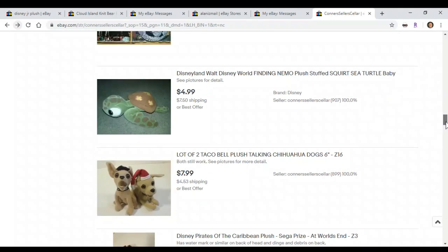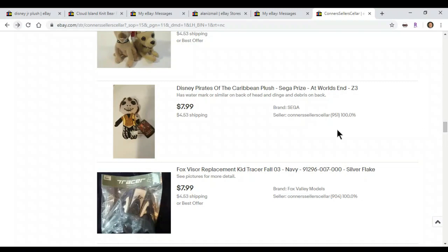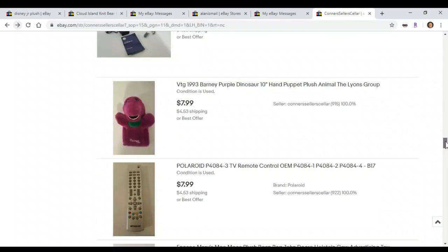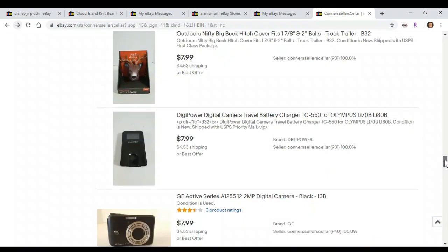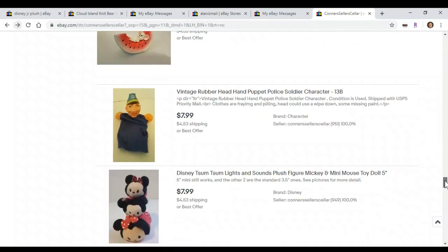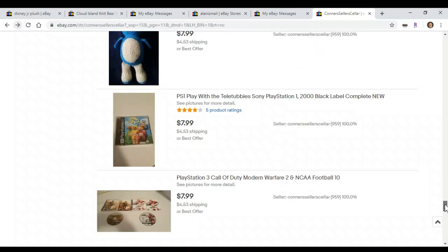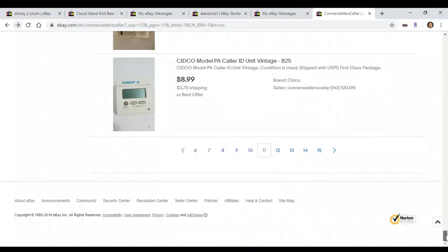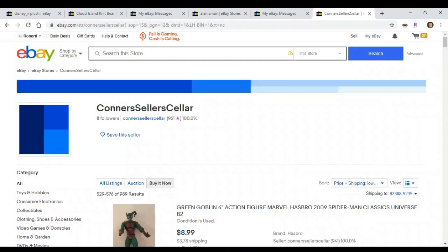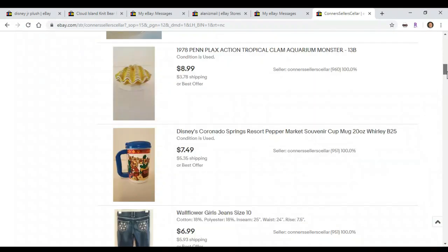What else? Got enough Finding Nemo, those Squirt at World's End. I don't know. I don't want to spend $8. Barney, not for that price. Oh, what is that? Rubberhead puppet? Nah, not for $8. I would have to look him up. Normally I'd be looking him up on the side, but like I said, I don't want to make this video 1,000 hours long.